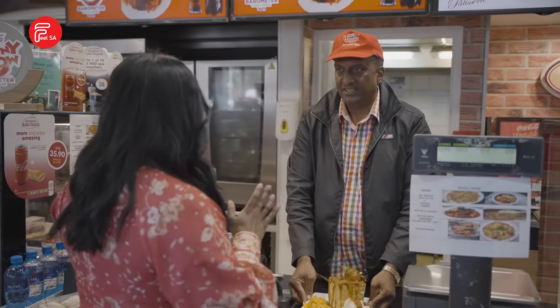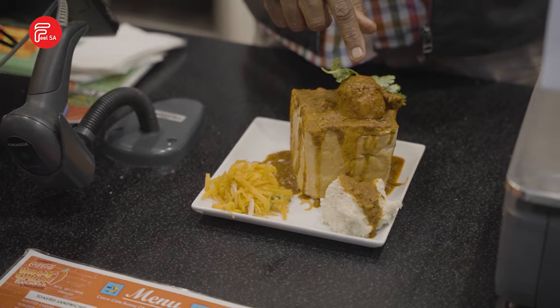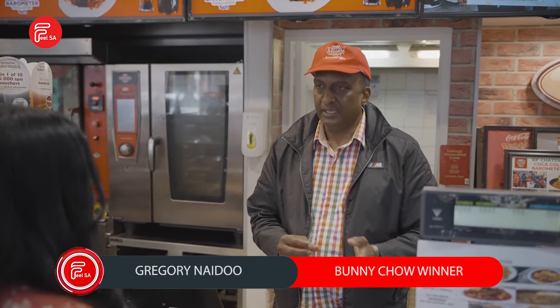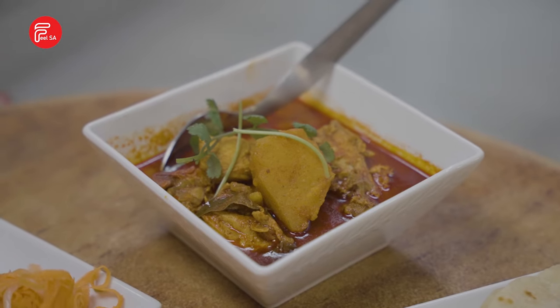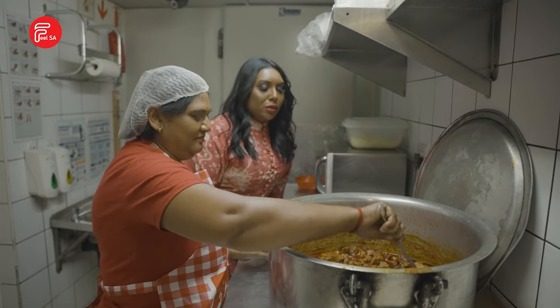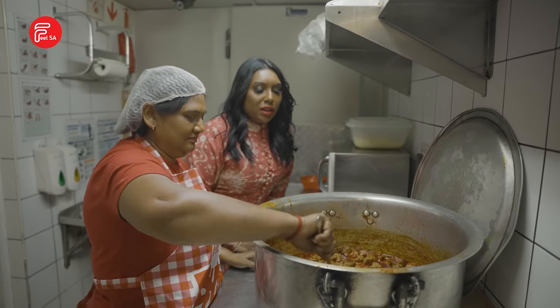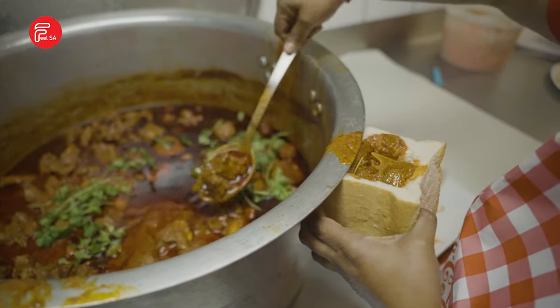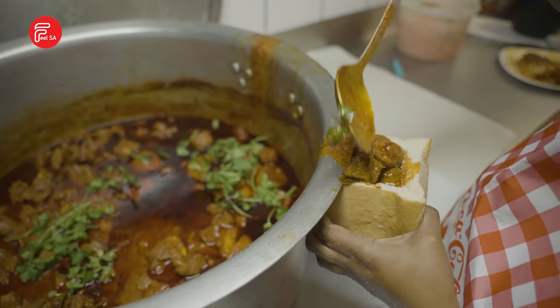Firstly, it was like this. It's a bread, the nice soft bread. Then it's the potato, and also the quality of the meat that you use, and also the masalas that you use. And I think it's the little things like the salad and the dhania that add some good appearance to the bunny chow.